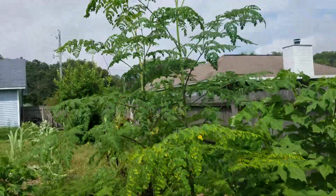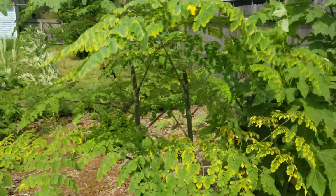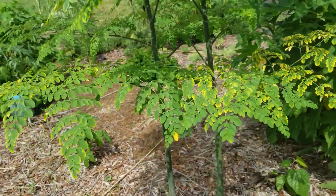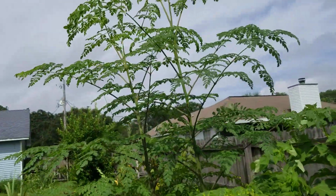Here's the Moringa tree. I don't know why the leaves here are turning yellow. I wonder if it's a water thing. It did rain a bunch the last couple of days, and it's supposed to rain some more this week, you know, because it's hurricane season.